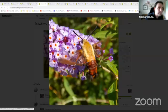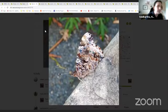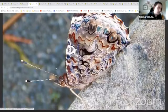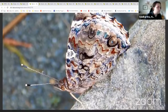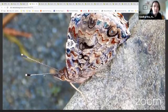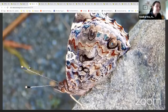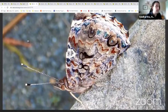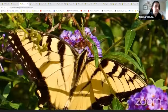Okay. So when we're looking at butterflies, right? When we're looking at their antennae, this is the red Admiral again. You can see that they have this very narrow stalk of the antenna, and then it ends in this little bulb. Any butterfly you look at is going to have something similar.